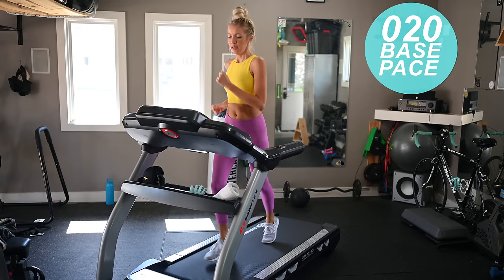I've never finished a workout and thought, I wish I wouldn't have done that. So if you're on the fence, just do it. Seconds here, and then we're going to take it up to that 1 minute all out. So that all out should be a full sprint.